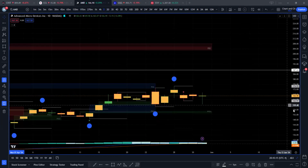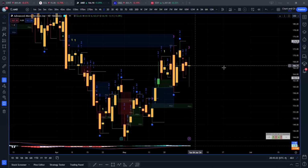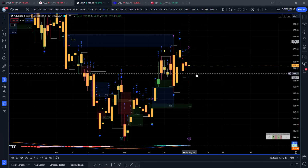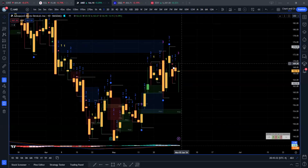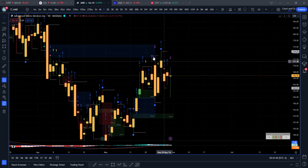Looking at the daily, so we did go 3, but honestly, looking at the bodies of the candles, price really didn't go anywhere. It's still stuck pretty much in the same range. So maybe we'll go 3-2 up. Maybe we can break out of it. It looks like, honestly, this fair value gap is getting respected. The structure-breaking fair value gap is getting respected.